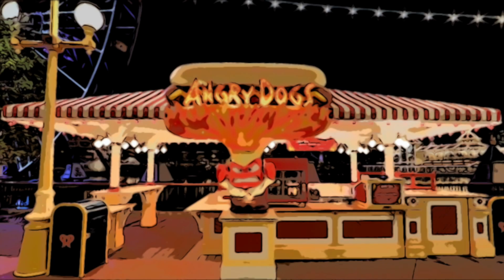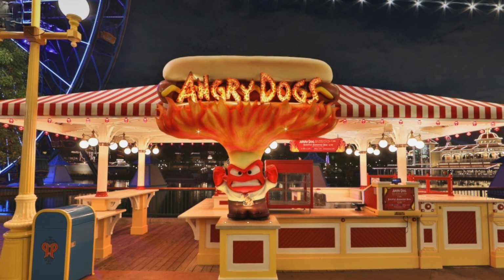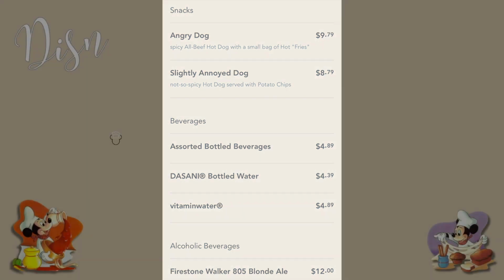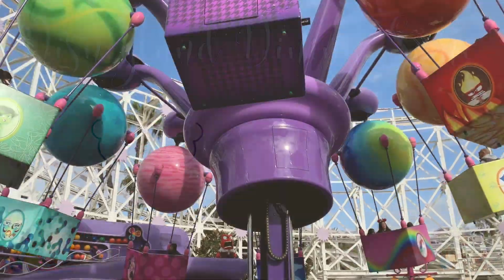Another love it or hate it type place is Angry Dogs, where you will find spicy hot dogs with potato chips or spicy Cheetos. Angry Dogs is not my jam, so it only gets 2 Mickeys for me, but for others it may be a 4 Mickey. Let me know in the comments below if you're an Angry Dogs fan.